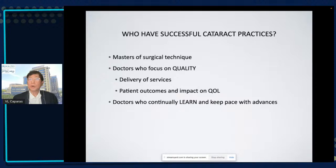These are doctors who continue to learn year after year after year to keep pace with advances. And I can use myself as an example. I did not learn phacoemulsification in my residency. In fact, I learned it maybe 15 years after I graduated. But we had to do it. If you were to be able to continue to practice successfully, if your ambition was to become a good and successful practitioner, there is no other recourse but to keep up with the science.